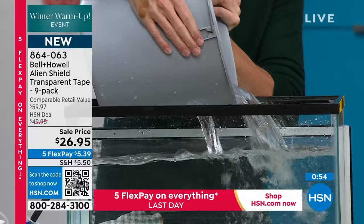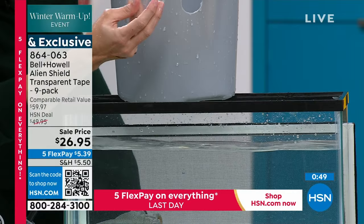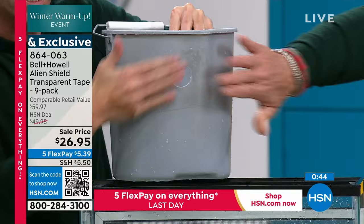Now here's what I'll do. I'll dump that water out. That bucket is dripping, right? It's all wet. Take a look at this. I'm not even drying the bucket off. Look, all I'm doing is going this side. I don't even do it that well. You don't have to. And it's soaking wet.